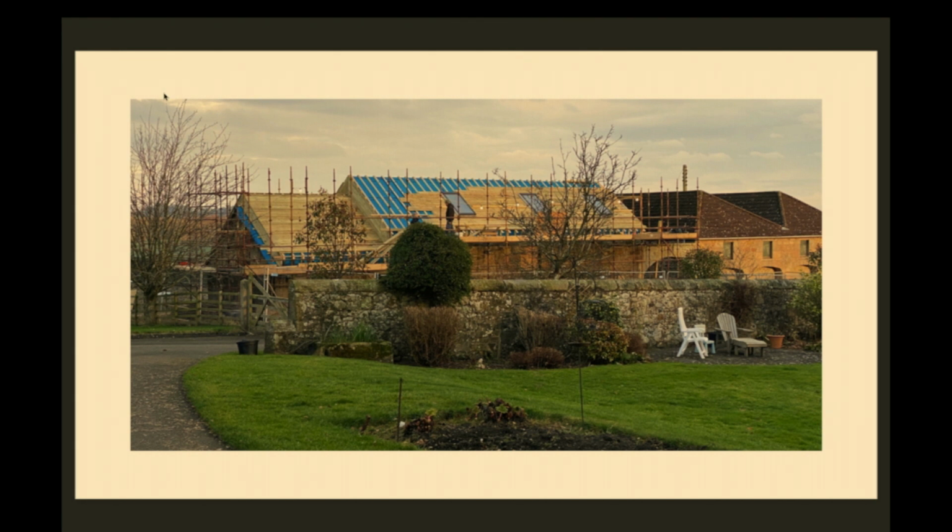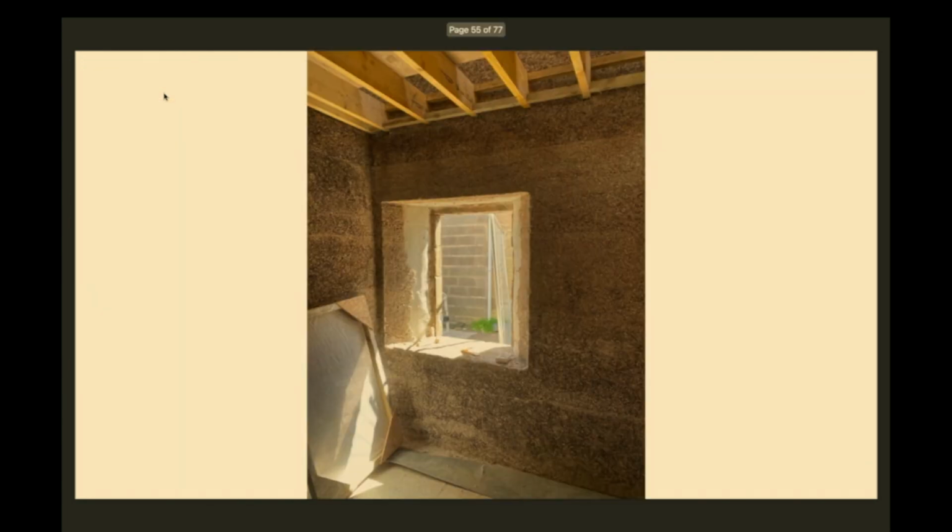He was brilliant. He's been brilliant, and we progressed the roof whilst we worked out how we were going to get the inside of the building dry. See, the problem is the hempcrete is hygroscopic, and if you've got a wet floor or even a damp slab, it's picking up all that moisture.